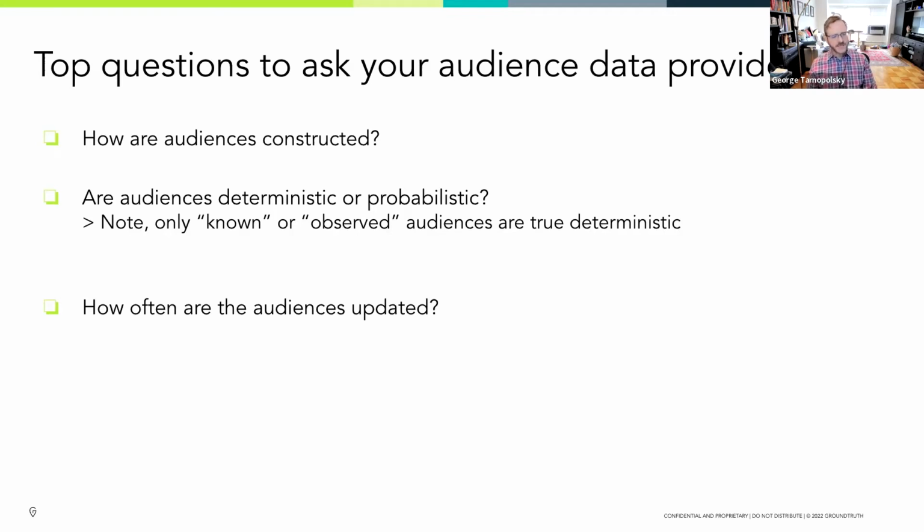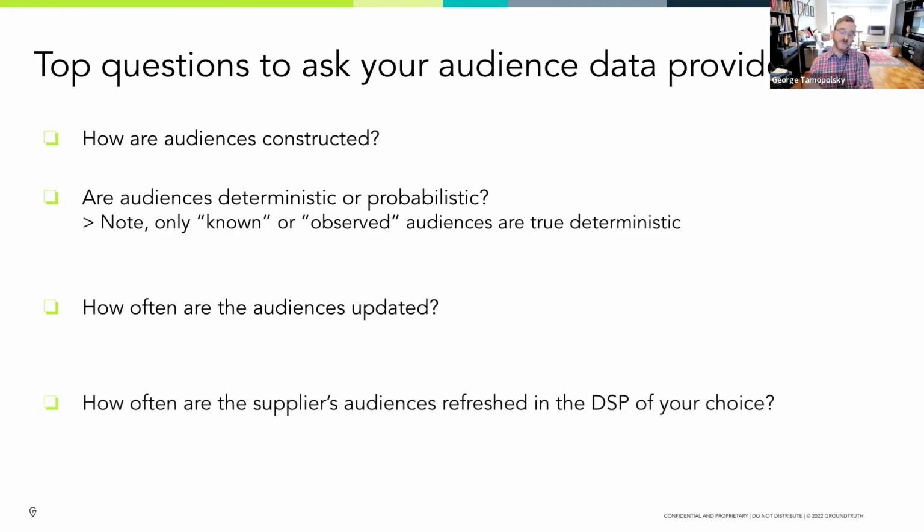And last but not least, this is also a nuance that some of us miss. A partner might have a certain update schedule. They might even be updating audiences on their side, let's say daily, but as they do their integration into a DSP of your choice, such as The Trade Desk, you need to ask another question. You need to ask, how often are you refreshing those audiences in the DSP of my choice, such as The Trade Desk?